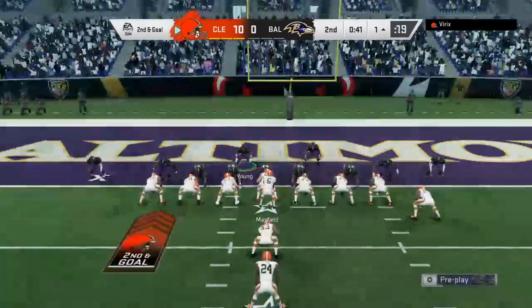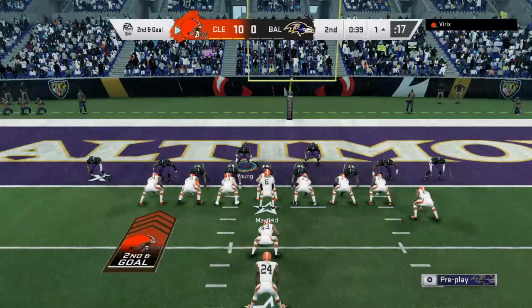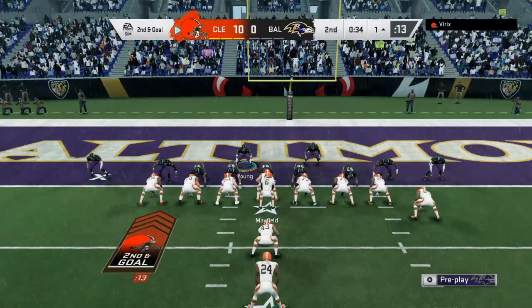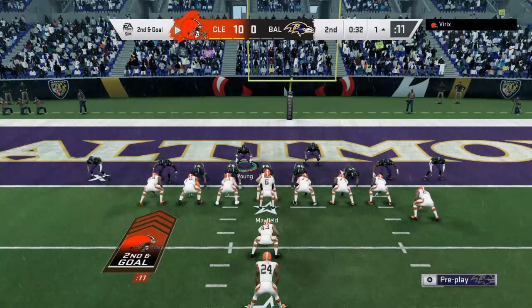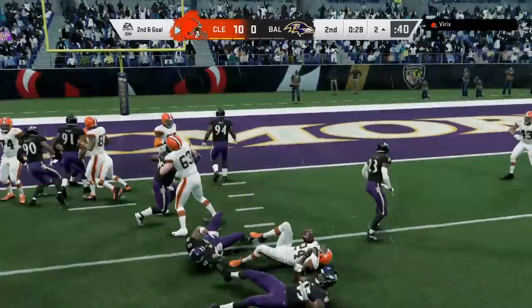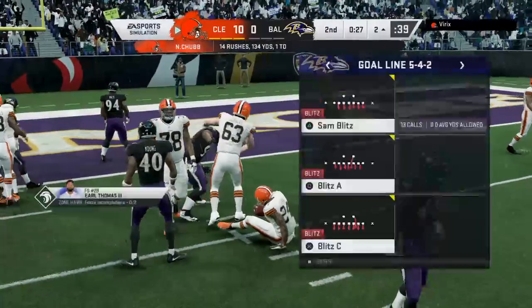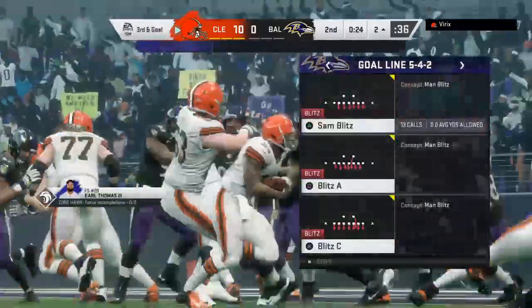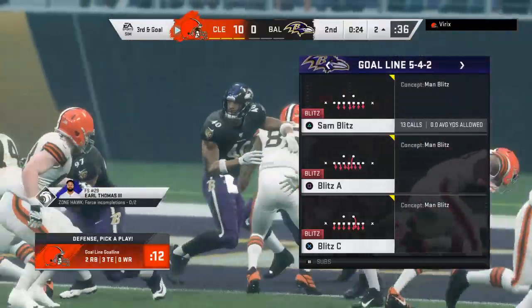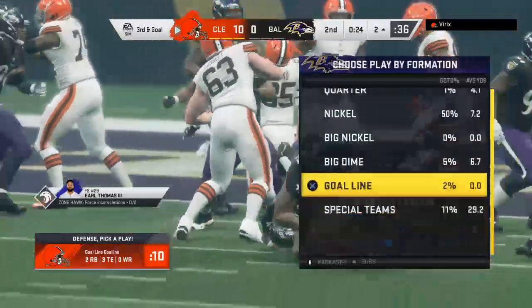King. They'll give it to Chubb. And maybe a measure of revenge there. He's had his way in this one, but this time they get him behind the line. It'll wind up being a loss of 2. And that is going to set up 3rd and goal.